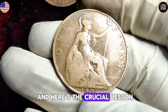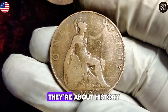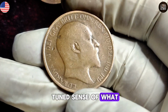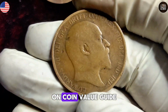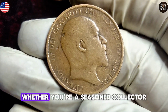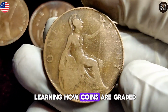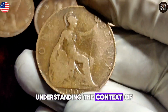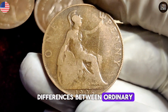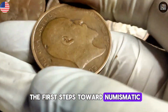And here's the crucial lesson. Such discoveries are not just about luck. They're about history, research, and a finely tuned sense of what to look for. On Coin Value Guide, we're here to help you unlock these secrets. Whether you're a seasoned collector or a curious beginner, learning how coins are graded, understanding the context of each issue, and spotting the subtle differences between ordinary and extraordinary. That's how you take the first steps toward numismatic success.